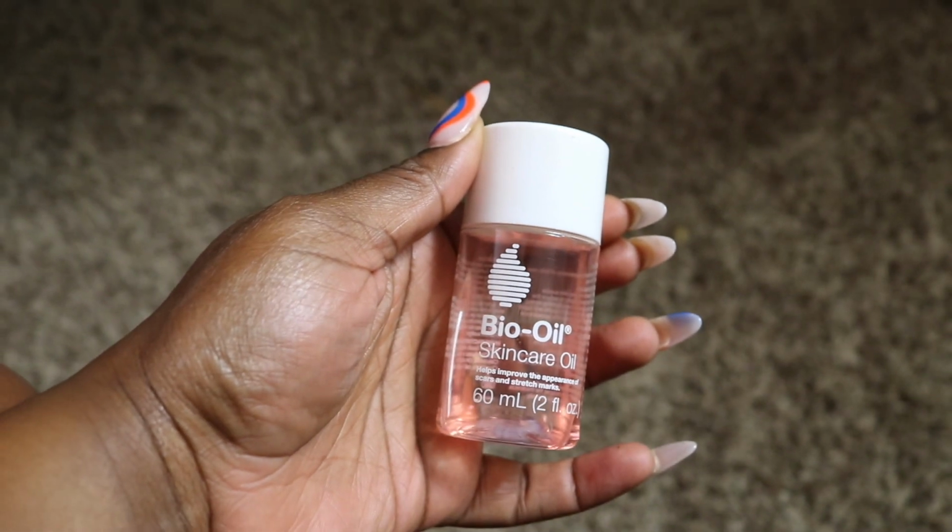The first thing that I tried was cocoa butter. It's so dang hot where I live. I went through 2 tubes of melted cocoa butter and then I was like, I can't do this. Then my friend recommended I use bio oil, and when I tell you, this stuff is just amazing.